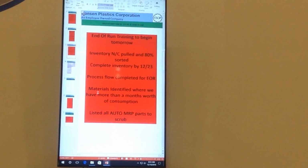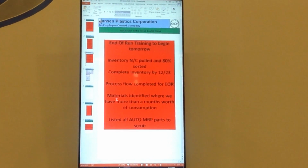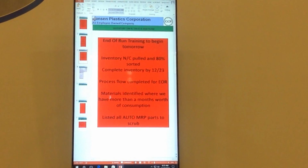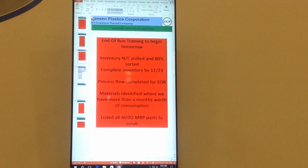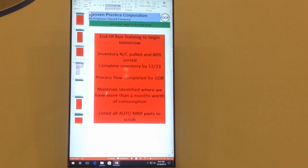Process flow is completed for the raw material. The paper part was completed for finished goods. I think that's what Laura had. For non-conforming, I apologize. So we're going to put that into the computer, get it flow charted a little more so we can understand it better.